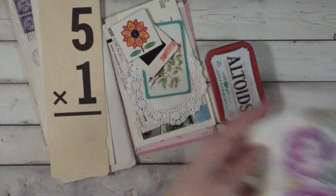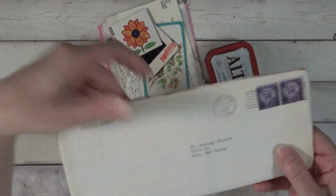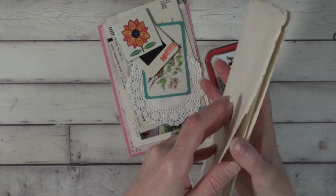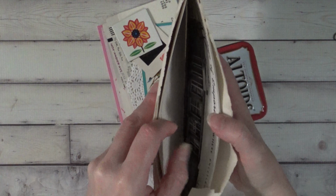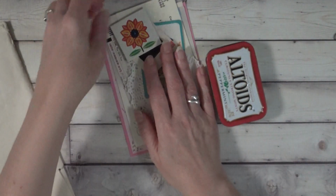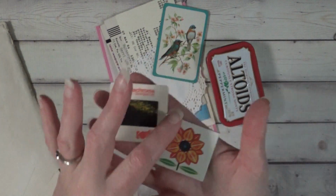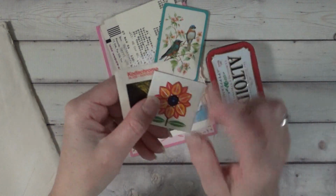This is the hanky, flashcards, and the college application. Also several pages of that in there, and there's a pamphlet as well, photo slide, and little flashcard or game card.